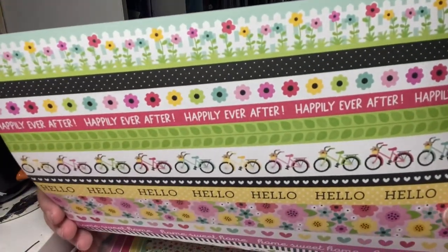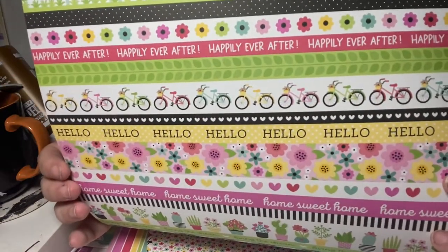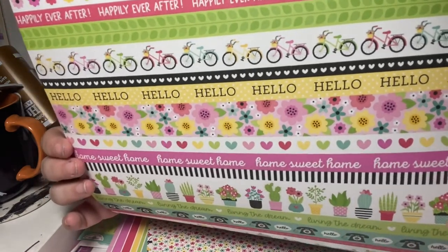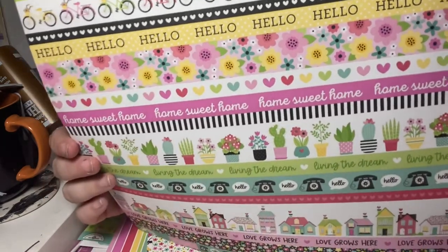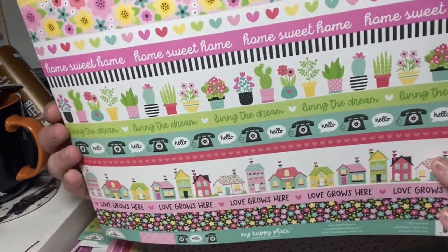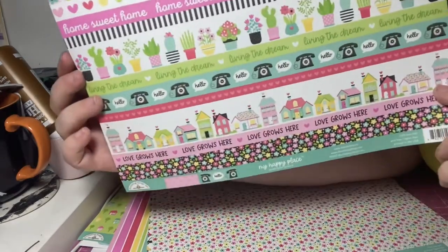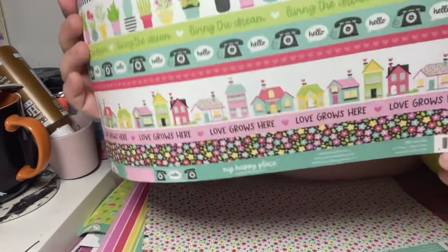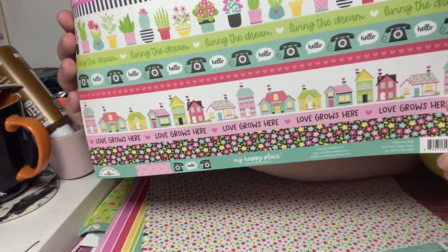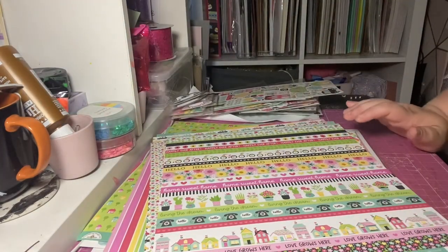So we've got these flowers with the vents. We've got a lovely banner strip saying happily ever after, the leaves, the bikes, the hearts, hello, hello, flowers, hearts, home sweet home, some stripes, the lovely plants. And then it says, living the dream, telephone with hello, more hearts, a lovely strip of houses, sentiment says love grows here, and then the flowers on the back. Oh, it's so, so pretty.